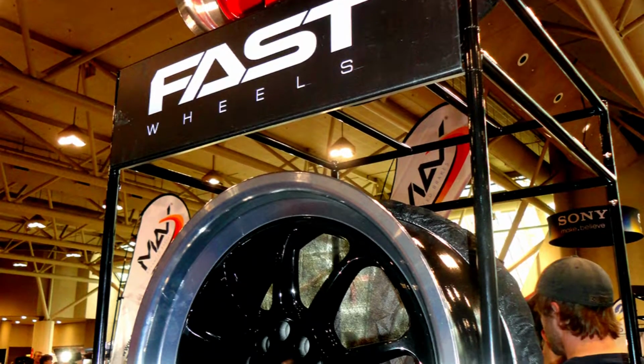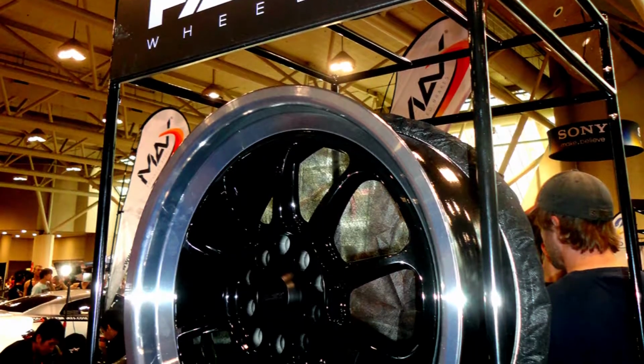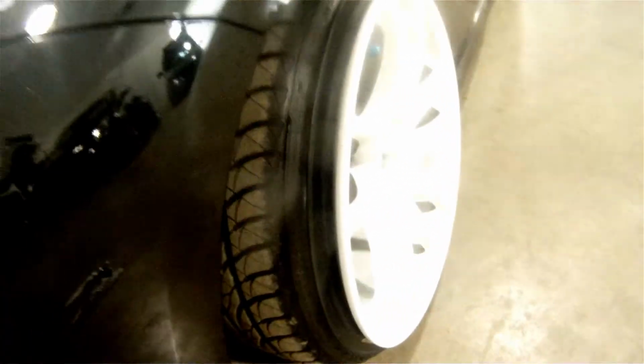So that was a big change in the market scene, where not only could we as Fast Wheels sell to a speed shop, but now we can sell to the car dealer as well. Of course, it takes a while for them to have the education that a speed shop does. Speed shops are still kings of their domain in terms of the correct fitments, the flush and the flash, the offsets, the correct tire size, really how to make it look perfect. But the car dealers are really becoming a lot more advanced in that market.